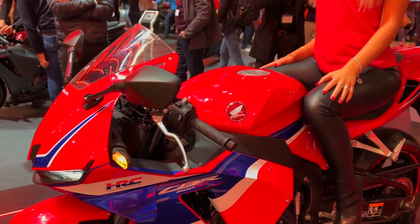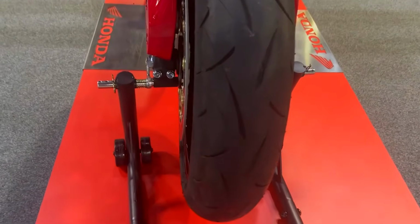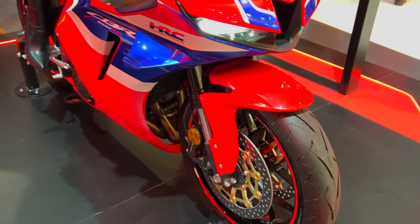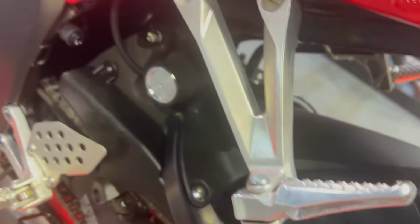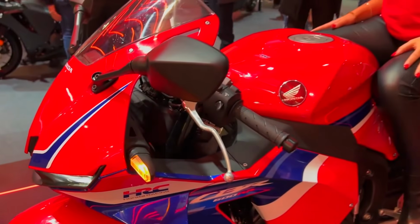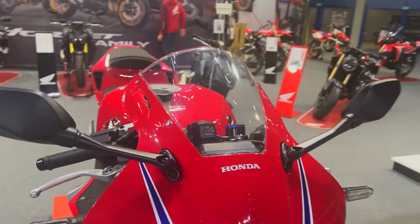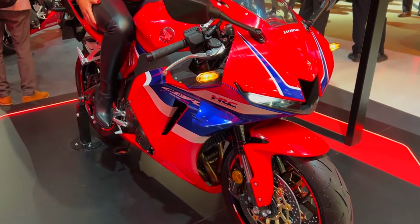On the electronics side, Honda gives the CBR a full suite of rider aids: Honda Selectable Torque Control, HSTC, for maximum grip, ride-by-wire throttle for precision fueling, selectable power modes to tailor the bike's character, and a modern TFT display inspired by Honda's MotoGP bikes, showing lap times, gear position, lean angle, and more. The result is a motorcycle that feels focused and composed. The CBR600RR rewards commitment. The harder you ride it, the more alive it feels.